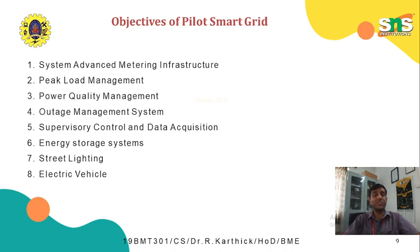Now the main objective of this pilot project is to improve the advanced metering infrastructure, wherein the smart meters are installed at each and every consumer part. Then peak load management, to manage the peak load effectively and efficiently. And power quality management, that is the third objective, to enhance the power quality of the supply and provide reliable supply to the consumers. And then the outage management system: due to any undue incident, if there is an outage, how to manage the system. And then the SCADA system to collect the data, control and provide the entire protection to the system.